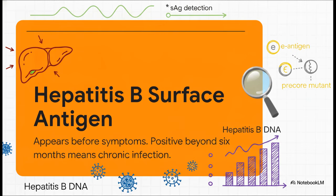So, to solve our first case, we must take hepatitis B serology apart piece by piece, starting with the antigens and DNA. These tell us if the virus is present and actively replicating. The hepatitis B surface antigen, or HBsAg, is the hallmark of infection. It actually appears before symptoms even start, which is exactly why we use it to screen blood donors. If a patient's surface antigen remains positive beyond 6 months, they have, by definition, progressed to chronic hepatitis B.